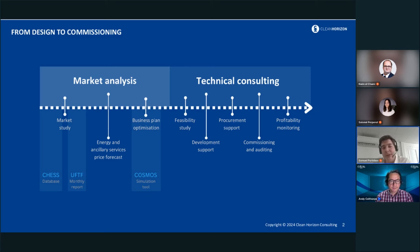And the second activity that we have is technical consulting, the activity that I lead, where basically we support developers and utilities in getting energy storage projects off the ground. That goes from the initial feasibility study and designs to the support to commissioning and operation of storage projects. And of course, part of this development support in the development process goes through managing procurement exercises, selecting suppliers, and negotiating contracts with suppliers. Overall, we have, I believe, a full view of the industry and the development of the industry.